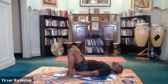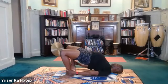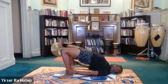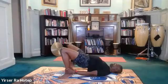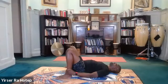As you breathe in, lift your lower back, lift your middle back. As you exhale, squeeze the shoulder blades together and push the pelvis up. Breathe in, slowly breathe out. Breathe in, exhale, inhale. As you exhale, tuck your hips and ease your spine down to the floor and relax.